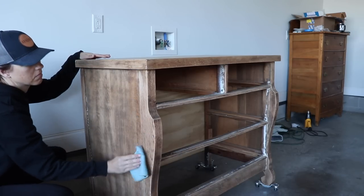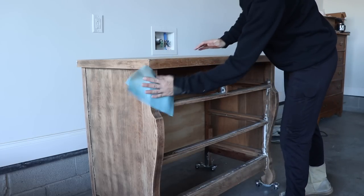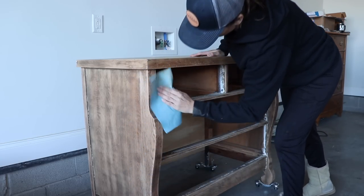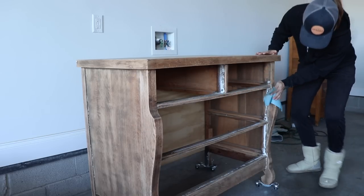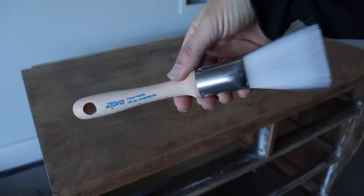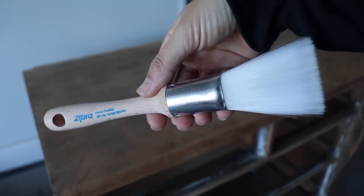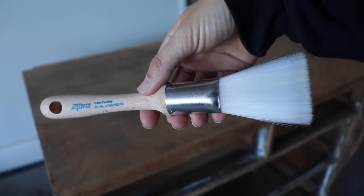Right now I'm just prepping the piece to seal it with a top coat, so I am just wiping back any dust or debris before I start sealing that. And it'll be no surprise to you that I selected to seal this with Dixie Belle clear coat in flat. I love the flat look that this gives. It doesn't add any color to my piece, and I'm going to be applying it with the Zebra fan brush.